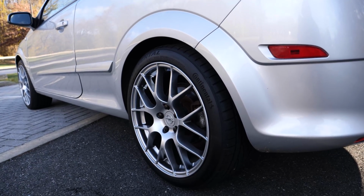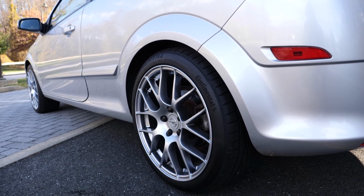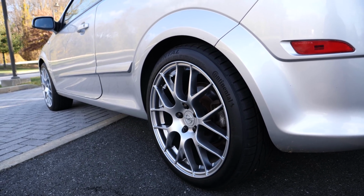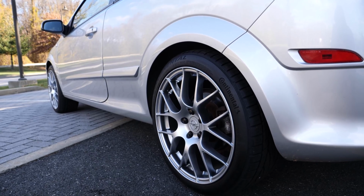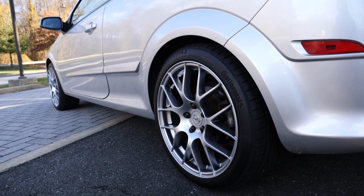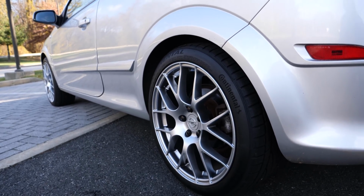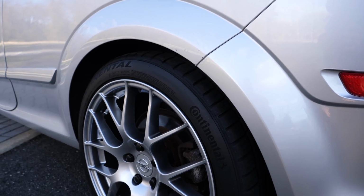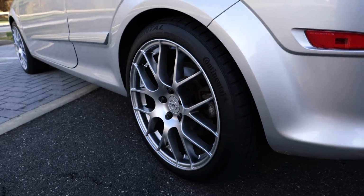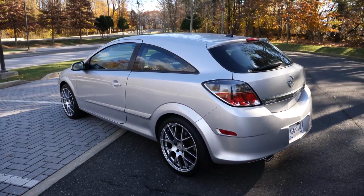So this car originally had 17s on it. The larger option for the Astra was an 18 by 7.5, I believe. These are 18s by 8. So they're a 1/2 inch wider, same diameter. The tire is actually the same exact size. I just got this set of Continentals all seasons, and it's a 225/40/18. So it's the exact same Saturn tire size, just on a slightly wider rim.